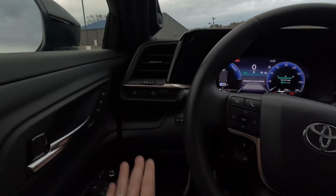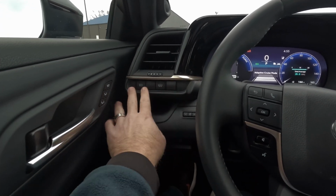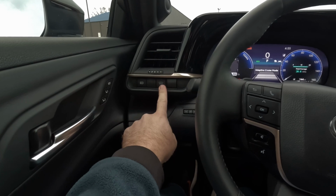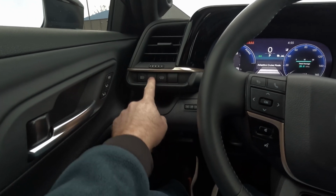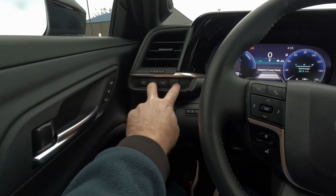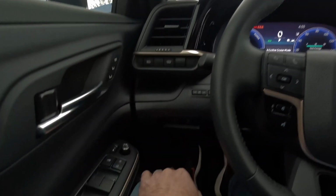Go ahead and start over my left knee. I like how Toyota brings some of these buttons up. We still get the automatic high beams, but we get heated washer fluid, which is a nice touch, and a couple of poverty blanks here to let you know that there could be something, but we just don't have it.